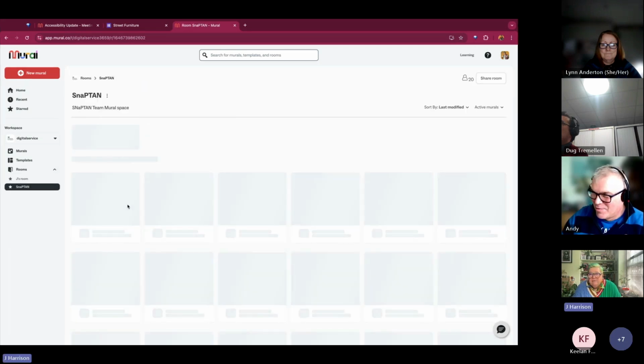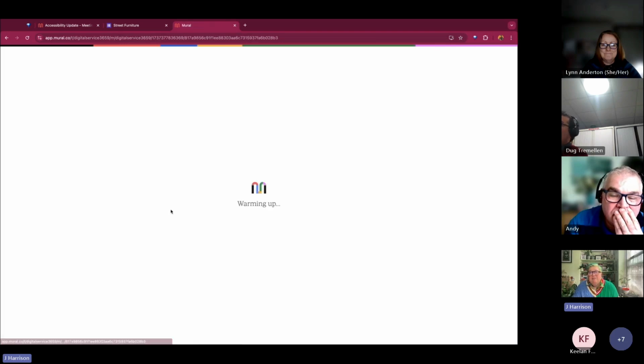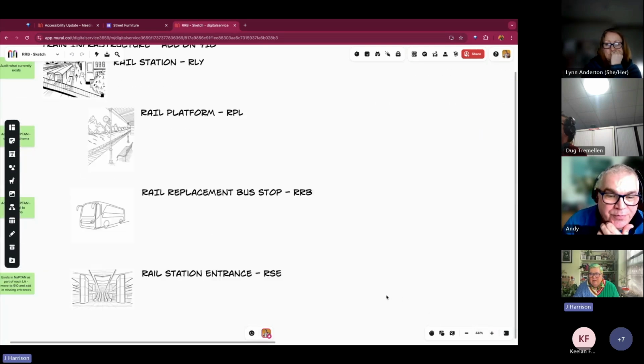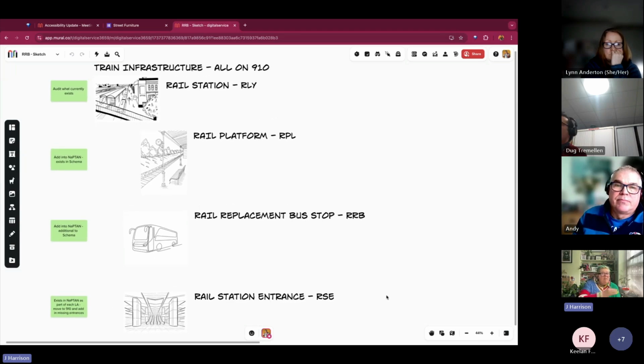In this, I want to go to SnapTan. I want to go to my service designs and I want rail replacement bus sketches. So this is relatively hot off the press. I need to figure out how we're going to talk more about this, but this is because Andy's here. Andy's the person who's been chasing me for a number of train stations. So the train infrastructure, which needs to be on the 910, which is the ATCO code for rail stations that is currently held centrally.